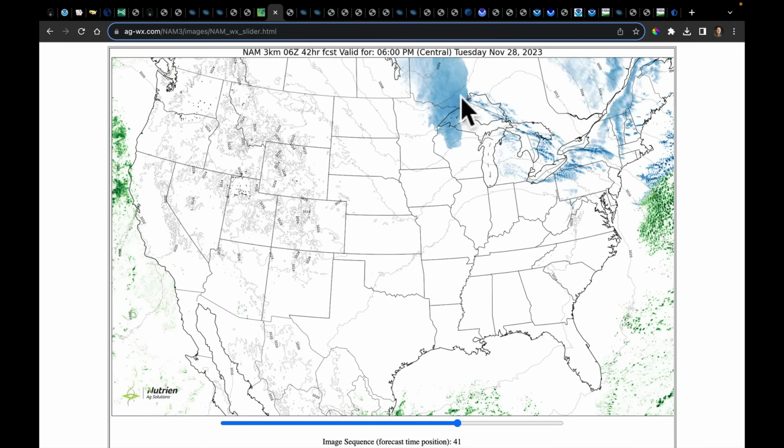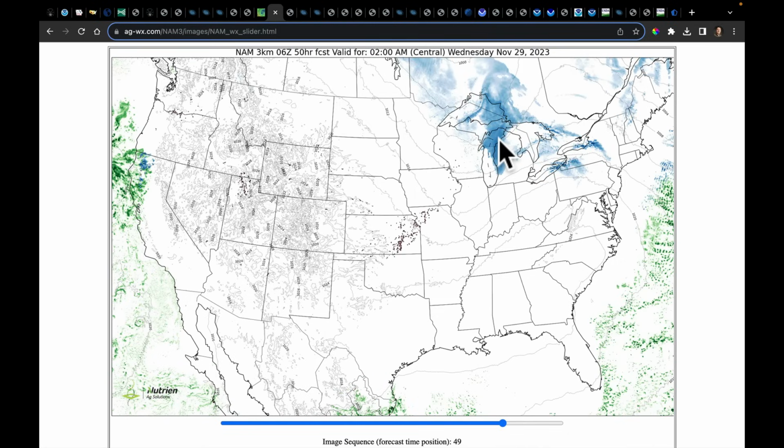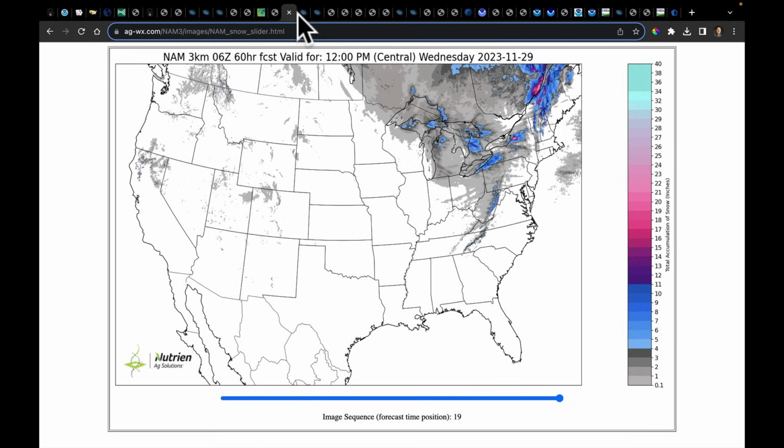And there's a little frontal boundary that slides out of parts of Manitoba into Ontario, and that one's going to clip this part of the Great Lakes states as well, bringing in a little bit of enhancement at the very end of this as we work our way out toward middle of the day on Wednesday. So lake effect snow in those areas could be relatively high.